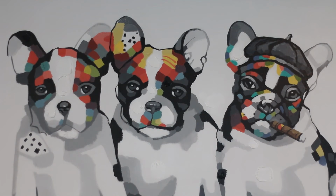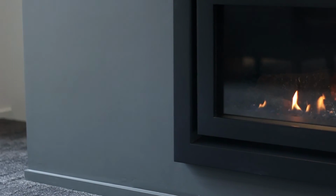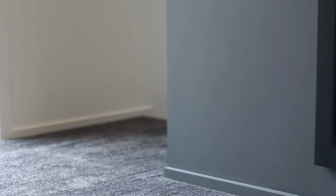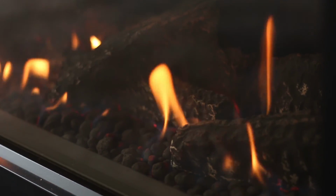Overall, the things I'm most pleased about with the Escea fire are its functionality, so it works really well as a primary heating source. It's gorgeous to look at when it's on, it's gorgeous to look at when it's not on, and it's subtle, it's clean lines, its modern design really matches the rest of the house, so we're very, very pleased with how it looks and how it performs.